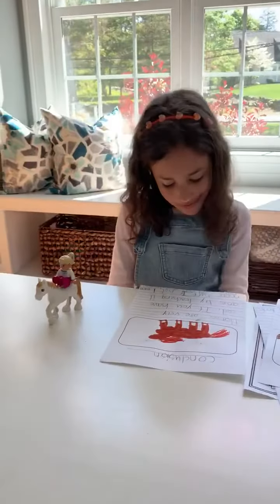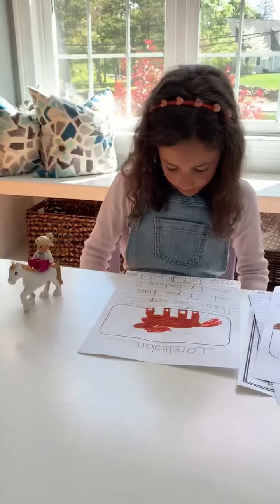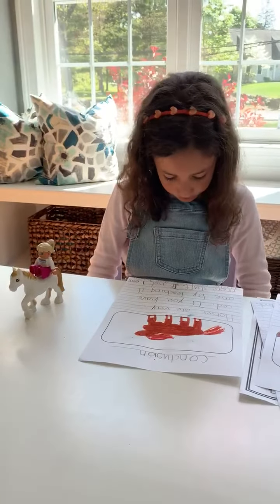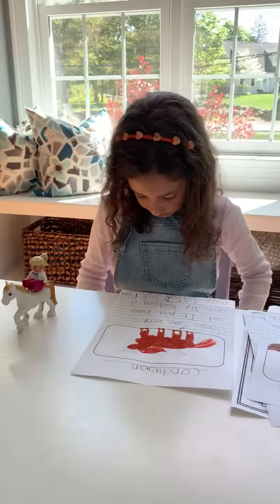Conclusion. Horses are very cool. If you have one, try teaching it more stuff. If not, learn more cool facts about horses.